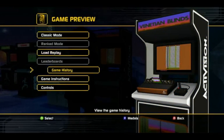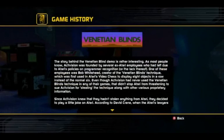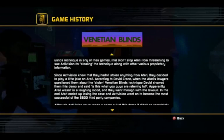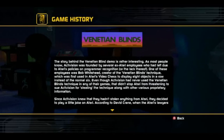So, should I talk about the history of Venetian blinds, or should I just show you Venetian blinds? No, tell me about the history. Set this one up. All right, so. The story. It's rather interesting. As most people know, this text appears on the internet somewhere, so I suspect that they stole it. This is just a copy paste from Atari Age or something, or maybe it came out of some manual that Activision had written before in Atari Age, but I don't know.